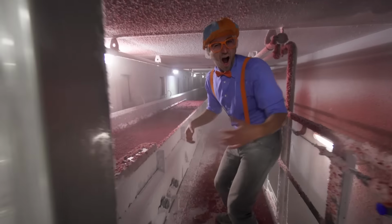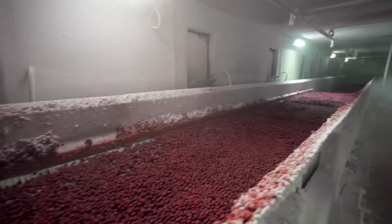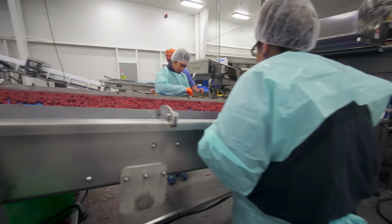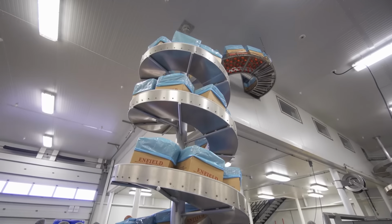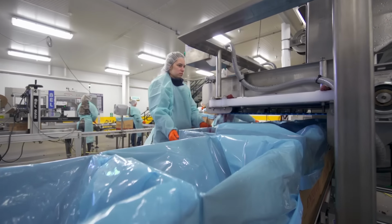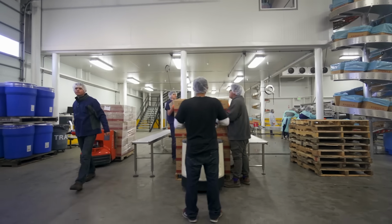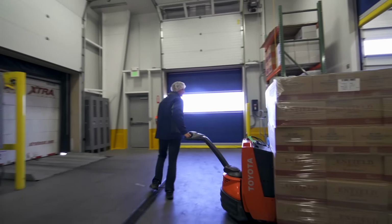Now this room is where the raspberries get frozen. It is so cold in here. Whoa, look at them! Now, all the raspberries are frozen, so we have to put them in boxes. All perfectly weighed out. Look at that. Whoa, look at all those boxes of raspberries. Wow!